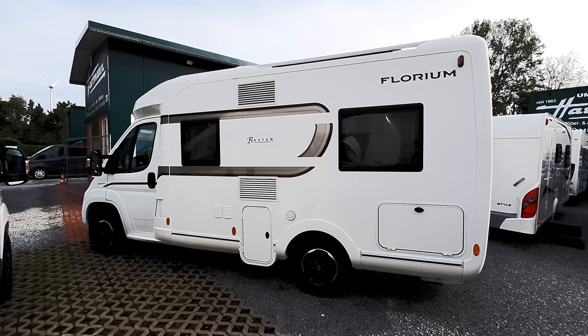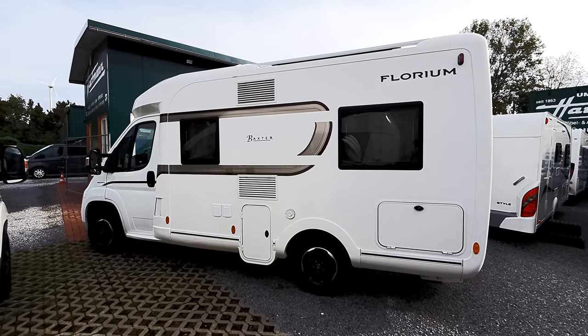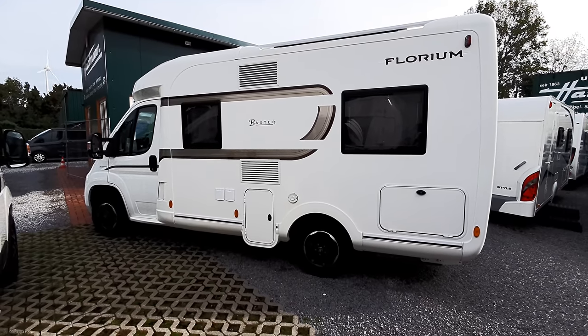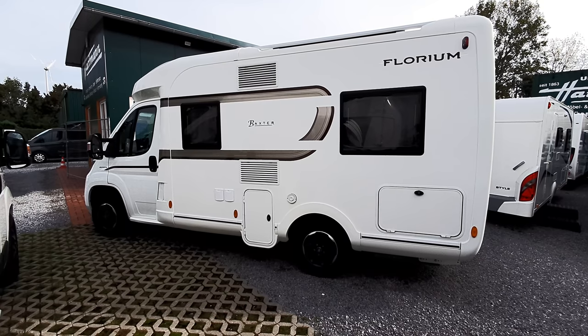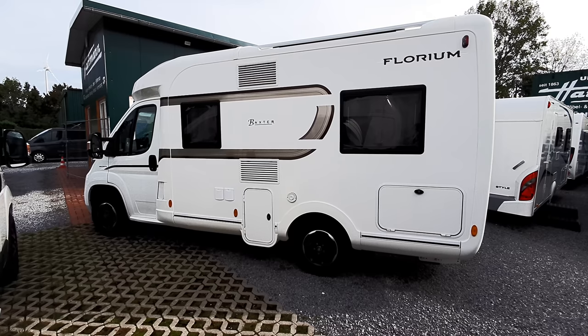Hello and welcome to Reisemobil Hartmann in Lünen, which is just north of Dortmund, Germany. We've got a particularly interesting vehicle here. This is a Florium Baxter, 6 meters by 232 wide.